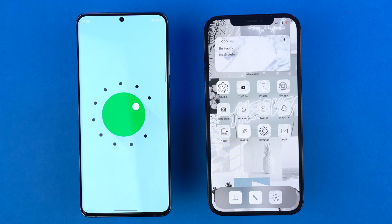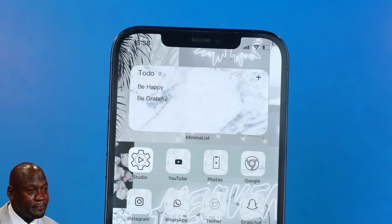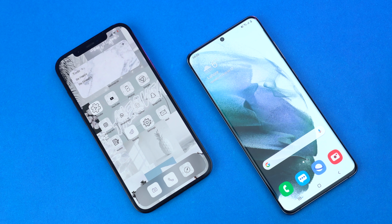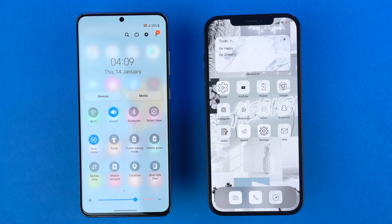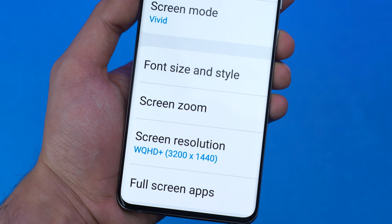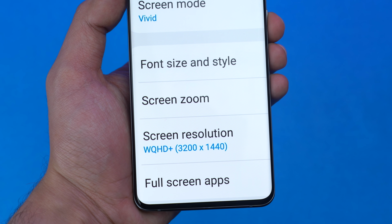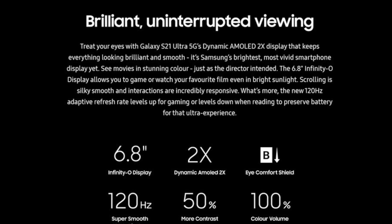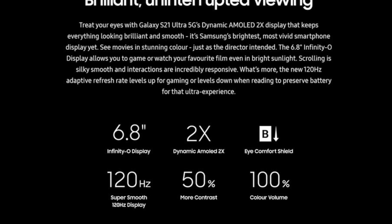But when we take a look at the front of both phones, the situation is completely different. The iPhone is painfully outdated at this point. Samsung, being Samsung, they are pushing the boundaries even further to a 6.8-inch 120Hz variable refresh rate OLED display that now operates at Quad HD resolution while keeping that 120Hz refresh rate. It's also the brightest OLED display on any phone with up to 1600 nits of peak brightness.